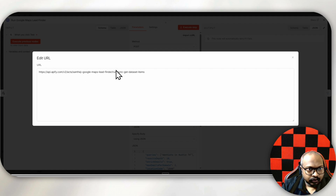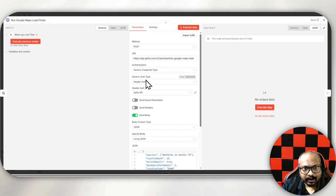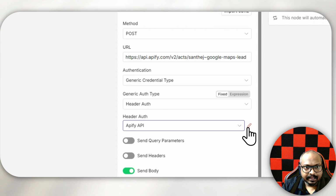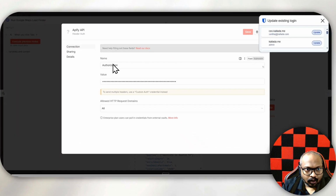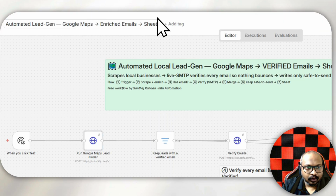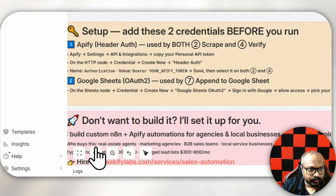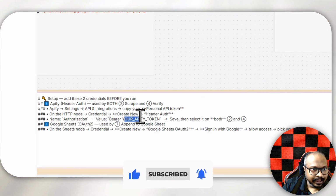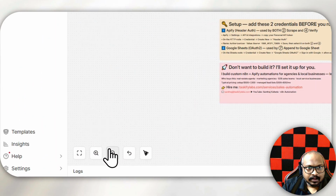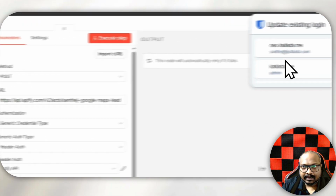As for the URL, this is the URL you should be using. As for credentials, select the option generic credential type and click on header authentication. Here, please add your credentials. Click on create new credentials. As for the name, it should be authorization. And here you need to give Bearer space your API key. I have given the documentation here. As for the value, I'm not sure if you can see this, it should be this one: Bearer space, then your API token. So you just need to add the API token. That is basically how you set up the authentication here.